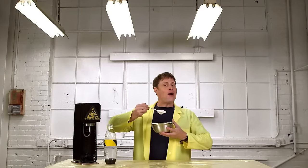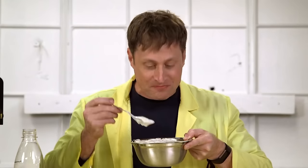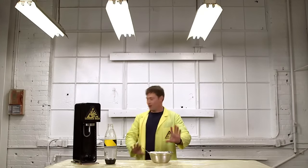Carbonated clam chowder. Oh, there you go. Carbonation. Not just for water anymore. It is definitely not for clam chowder. No, that's just a big bowl of no. Never again.